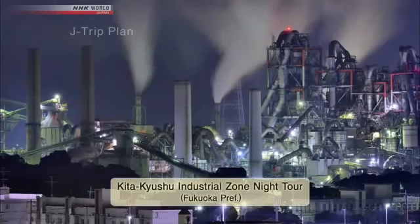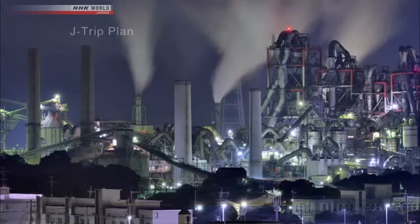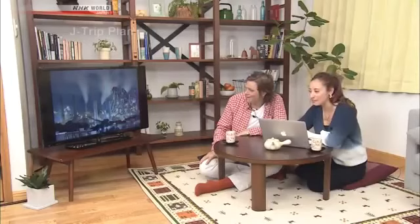This one's in Fukuoka. Wow. Now that's a different planet altogether, yeah? It looks like an amusement park that's been abandoned but lit up. And apparently there are boat tours as well, so you can see it from the water. The water as well. Wow.